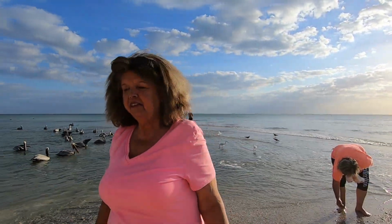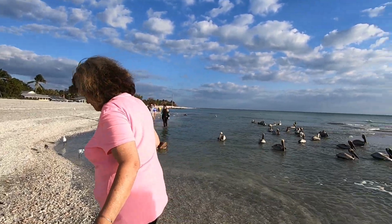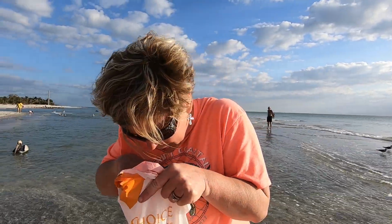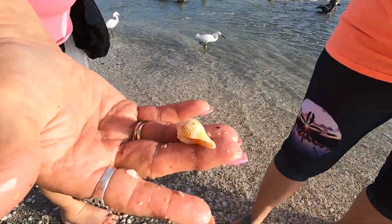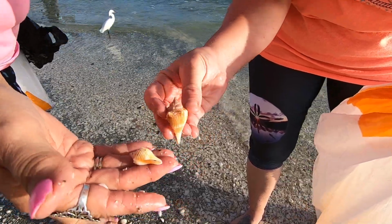What you find there? Shell. Beautiful shell. You got anything? Hard to show you in this little bag. Did not really come prepared. Wasn't expecting to come to Sanibel actually. Look at that little juvenile Florida fighting conch, and then there's one that's a little bit older juvenile Florida fighting conch.